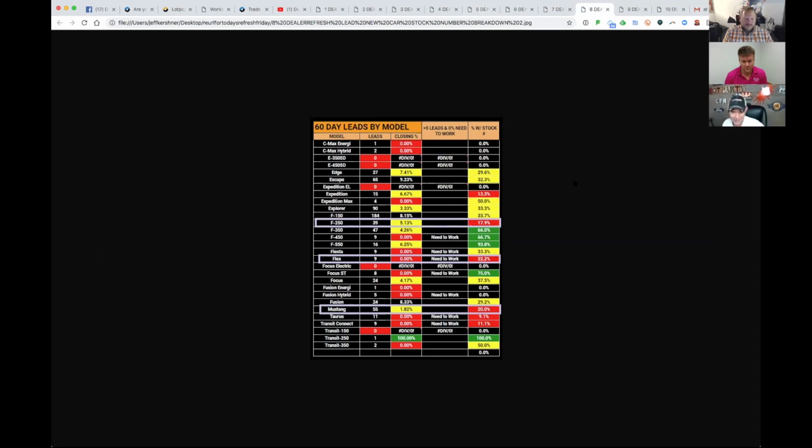I highlight it in somewhat of a purple, but look at F-250s. No, matter of fact, look at Mustangs. 55 leads, and I'm only closing 1.8%. Why? Over to the right, 20% of my Mustang leads came with cars in stock. Maybe that's why my closing percentage is so low. Look at the Flex, look at the F-250, 39 leads on F-250, only closed 7%, but only 18% of my F-150 leads. Expedition, 15 leads, 6%, 13% of those leads.